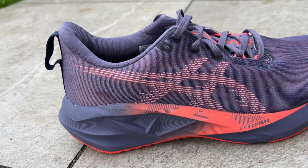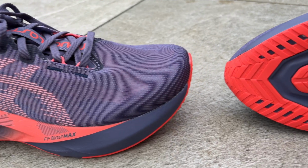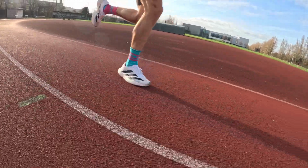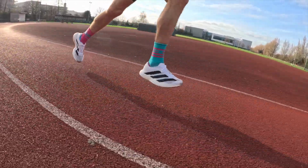You're not going to have that problem with the Novablast, which is a really wide base. It's a stable shoe for a high stack shoe, but the Adidas has got that extra gear. I think it's almost softer when you land in it than the Novablast, because it then springs back so much better because it's got more energy return. It's got that really sharp forefoot rocker, which does help you tick over really well.